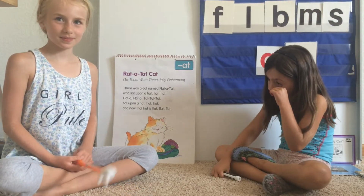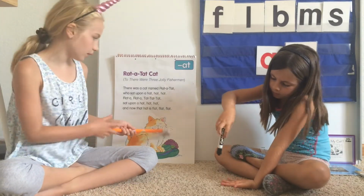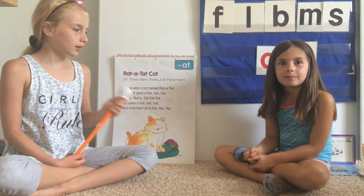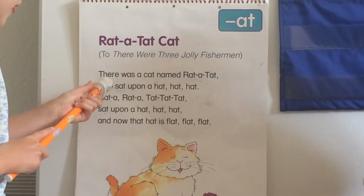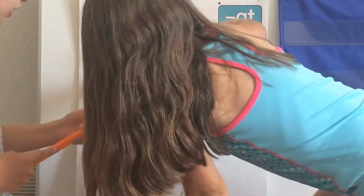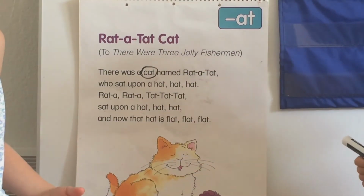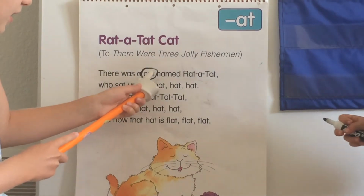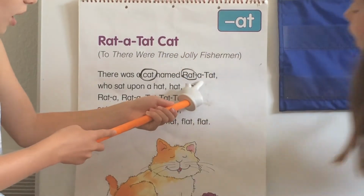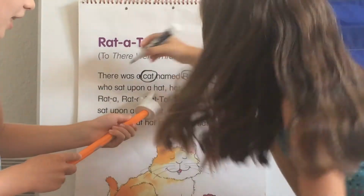We're going to sing rat-a-tat-tat again, and this time we're going to pay attention to that at. As we find an at word, we're going to circle it and we're going to make it. Okay, Andrina, this means you're up. Keep going. There was a cat. Cat, we've got to circle it. Now let's make cat. Let's keep going and get all of them. There was a cat named Rat-a-tat, who sat upon a hat.